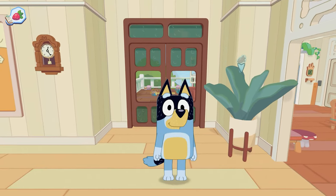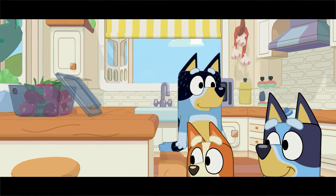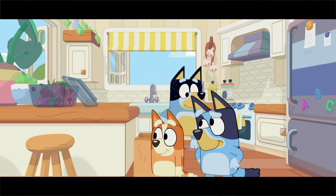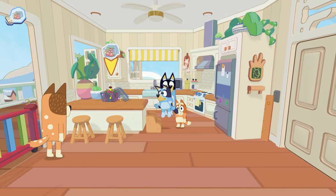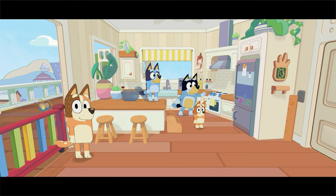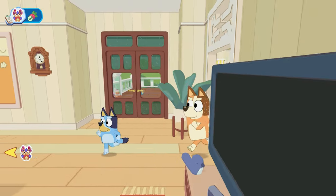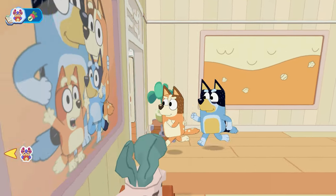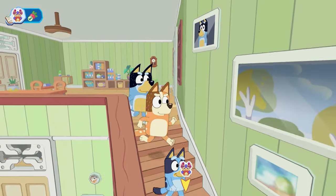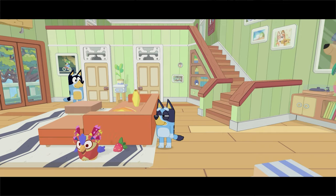Carrot corn. Strawberries are healthy, right? Right, kiddo. Grab them. Good job! Strawberry secured. Let's feed them to Chattermax. Here we are. Let's feed our feathered friend.